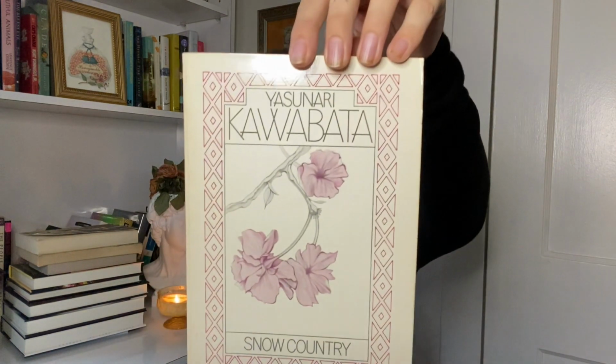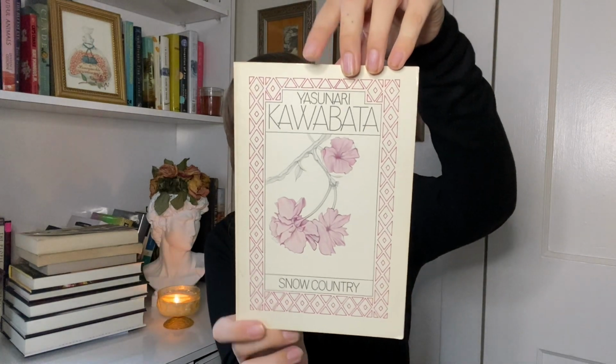Then we have a book that I found because Emma from Emmy Reads was, I believe this is one that she was highly, highly recommending, but I could be so wrong, but I'm pretty sure it is, and that is Snow Country. Oh my gosh, look at this beautiful, beautiful cover. Love this copy so much, by Yasunari Kawabata. So I'm just really excited. I only recognized it because of Emma's videos.